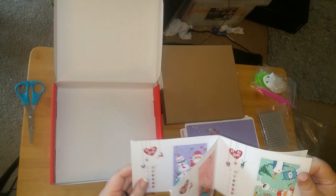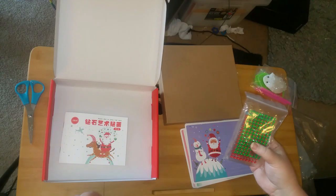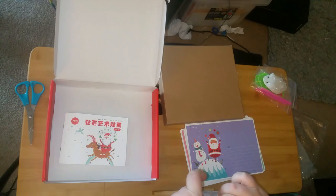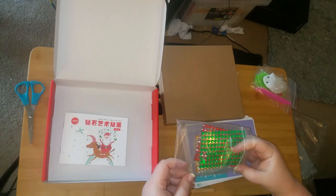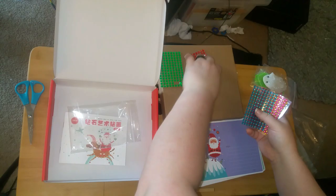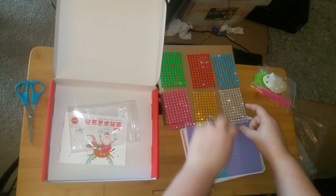And then, these are how the diamonds are. This is why I'm not 100% sure people will be super interested. It's because they're pre-glued gems on, like, sheets of plastic. I'm gonna open this up. And you can see these in the picture on the listing. But, like, I was like, it couldn't really be like that, could they? But they could, and they are. So we have green, red, light blue, pink, like an amber, and white.